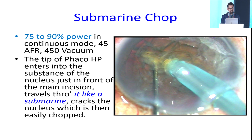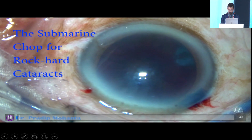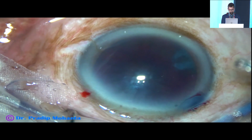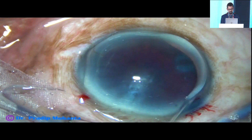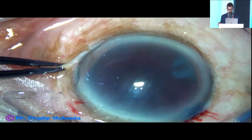After going inside the nucleus, we can apply higher power. In this video we are going to observe, this is a highly edited video of about 4 minutes. This is an almost black cataract, grade 5 nucleus.